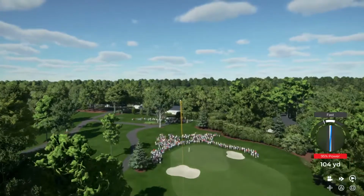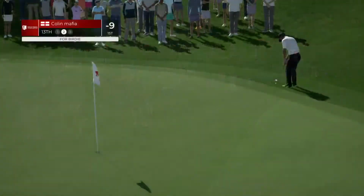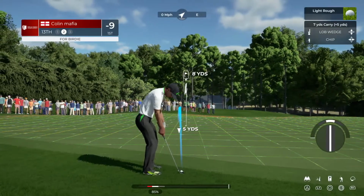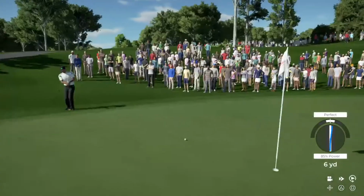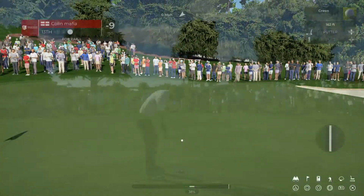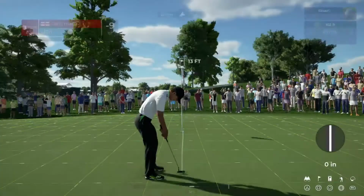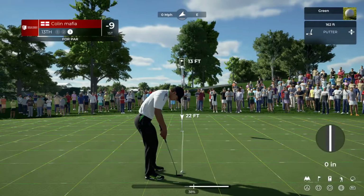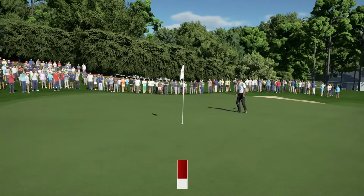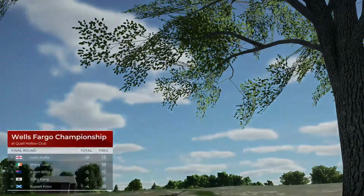Opting for the 5-wood. Just needs this one to kick right. That's not the outcome they were after. And missing it long with that approach, not a good leave. Wow, that almost went in the hole. He has this putt to save his par. And there it is. He's currently sitting in first place.